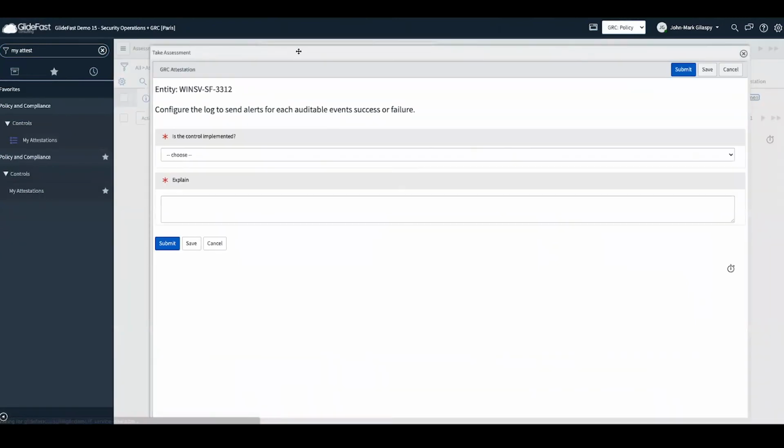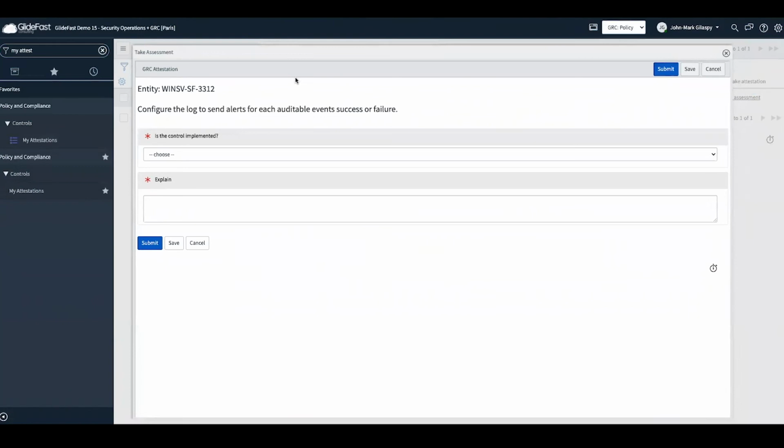This uses right now the standard assessment engine function to create surveys. It does assume that the individual you're sending the attestation to understands two things: the entity in question and the control that needs to be complied with. The entity is my Windows server, and the question is, do I configure the log to send alerts for each auditable event, success or failure?